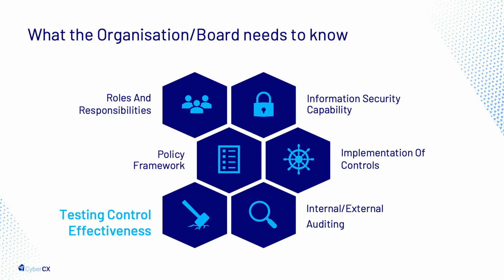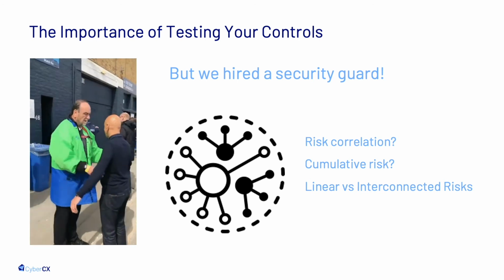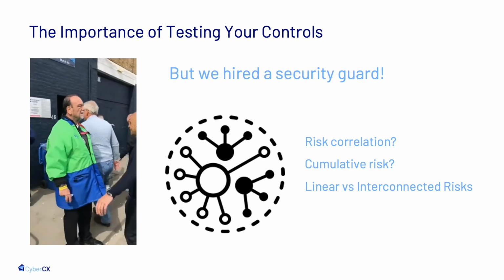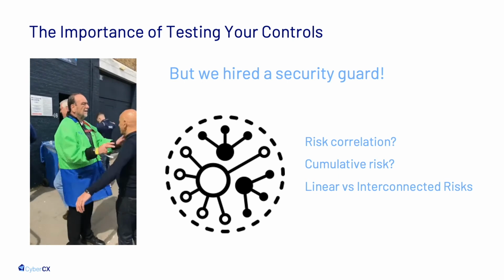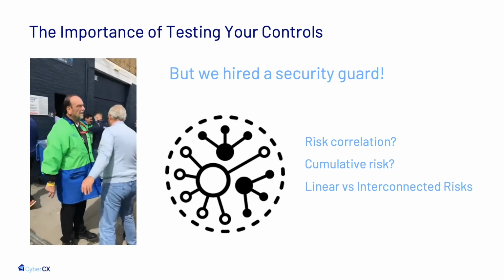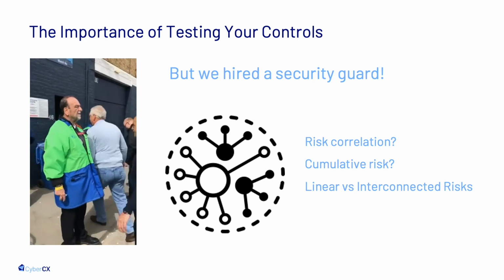Now look back at the APRA requirements, for example. Remember, they said that you have to test the control effectiveness of the controls that you've got in place. Now some people might be asking, why? We bought all the technology. Well, look at this organization. They hired a security guard. Now, is this security guard actually going to identify any issues from the people that are coming into this premises? I don't think so. What you really have to do is understand all the risks in your environment. You've got to understand the cumulative effect of the risks, not risks in isolation. And of course, you've got to be able to identify interconnected risks, not treating all risks in a linear manner.